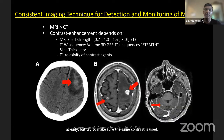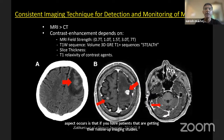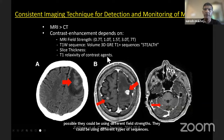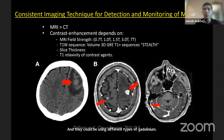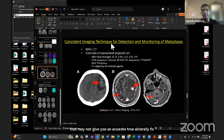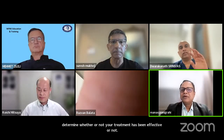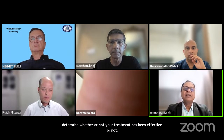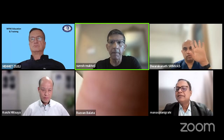A practical aspect is that if you have patients that are getting their follow-up imaging studies at different sites, it's possible they could be using different field strengths, different types of sequences, and different types of gadolinium. So when you are doing your monitoring, that's when this large variability comes up that may not give you true accuracy to determine whether or not your treatment has been effective. So it boils down to this: for follow-up, it's better to do it at the same center so that consistency is there in the technique and the type of gadolinium they use. That would be my opinion.